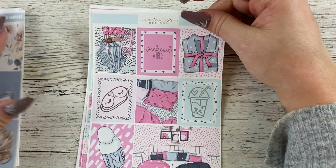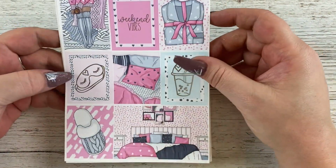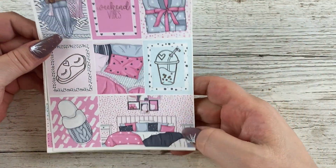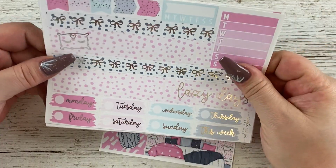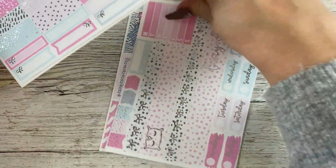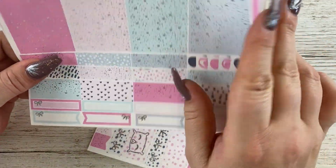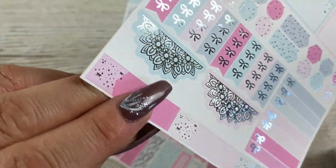And I ordered two kits. The first kit I ordered is called Weekend, and it is silver foil. You get 3, 6, 7 full boxes, and then you get a double box as well. That's so cute. This is the bottom washi and the days of the week. That bottom washi is so cute. You get loads of headers, which I love, some half quarter boxes, some little things, and then you get a functional page, which is foiled, and these mandalas, absolutely stunning. So that is my first kit, which is Weekend.